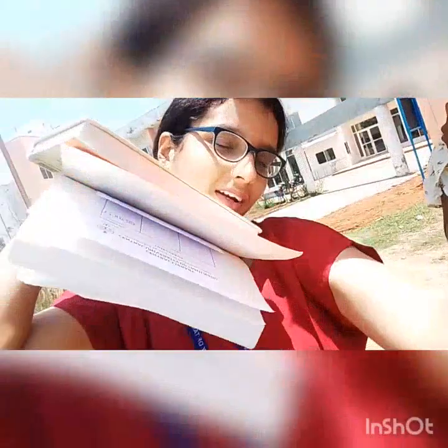Now we are outside the library with the books in our hand, and the time is around 12:30, and it's time to go back to our hostel. So this much for today.